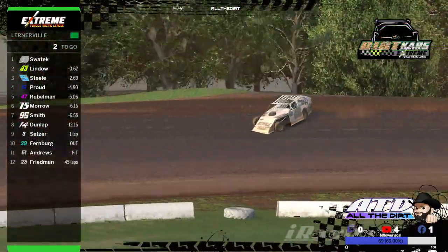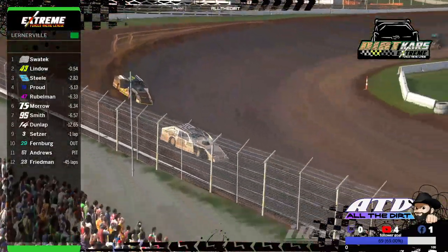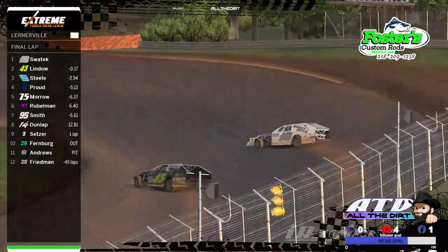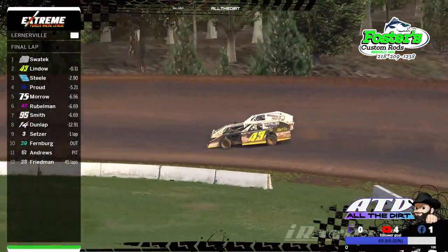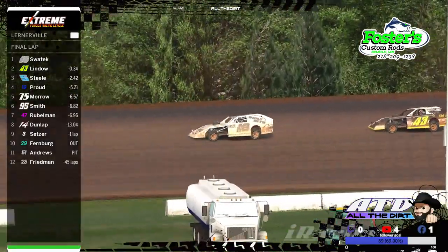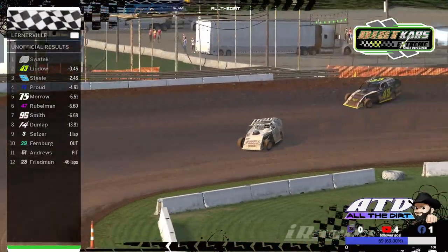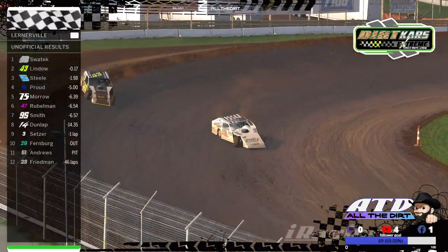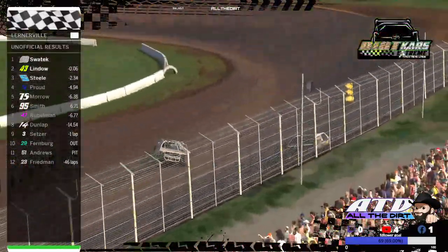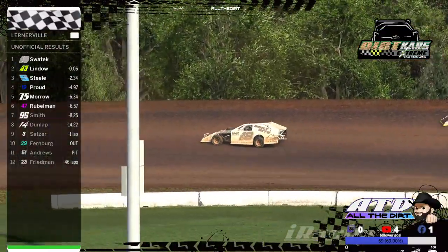Going to be getting the white flag this time by. Lindau full sends, makes contact, they both hold on to it. Drag race to the line, oh! Maybe a half a car length separate him as Swadek holds on to the lead.